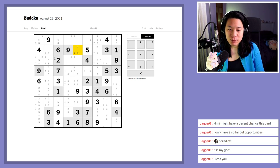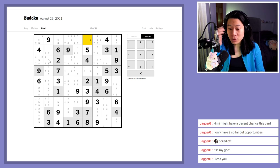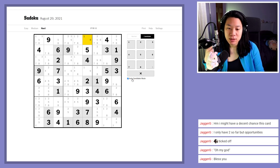Ones, twos. Threes. Fours, five, six. Six are locked with the threes on the outside. Sevens. Sevens are everywhere. Eight are everywhere. Except for that. Nine. Okay, so if I'm not mistaken, the entire grid is pencil marked in. All we've done is removed the sevens in these two corners and the fours.